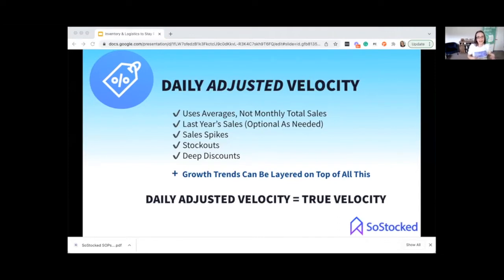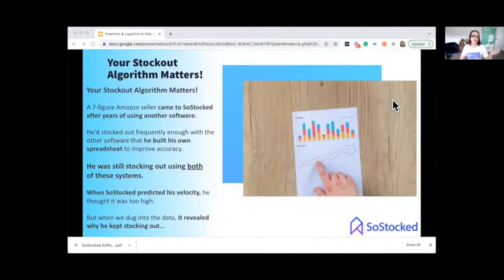You can basically think of it as true velocity, right? Daily adjusted velocity. And then, of course, once you have your daily adjusted velocity, growth trends can be added on that. Marketing campaigns can be added on top of that. But that is your base and that's your foundation. So if you get that wrong, you're setting yourself up for some problems. And we're going to go ahead and illustrate this point actually with a case study.